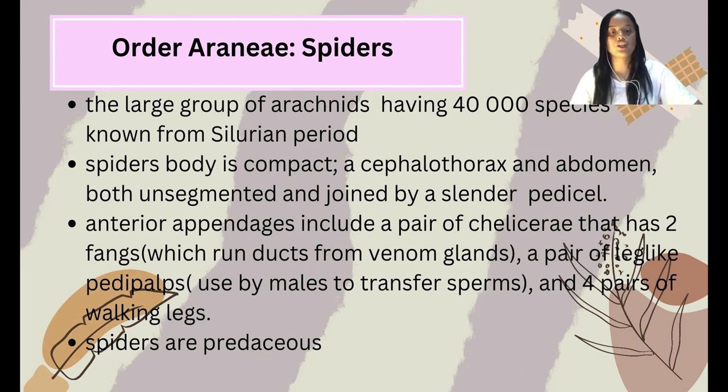They are a large group of arachnids having 40,000 species, known from the Silurian period. The spider's body is compact. It has a cephalothorax and an abdomen, both unsegmented and joined by a slender pedicel. Appendages include a pair of chelicerae that have two fangs through which run ducts from venom glands, a pair of leg-like pedipalps used by males to transfer sperm, and 4 pairs of walking legs.